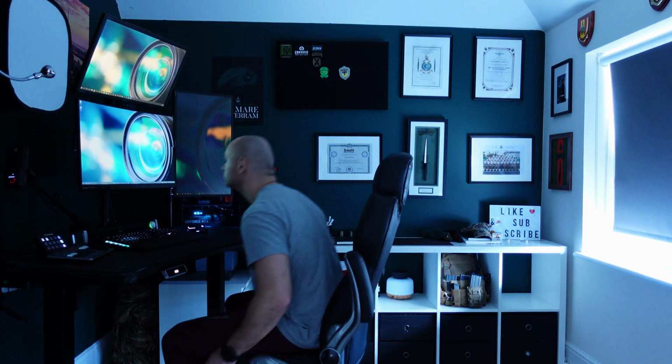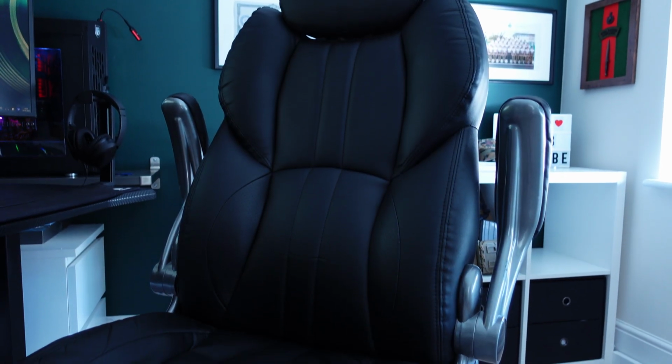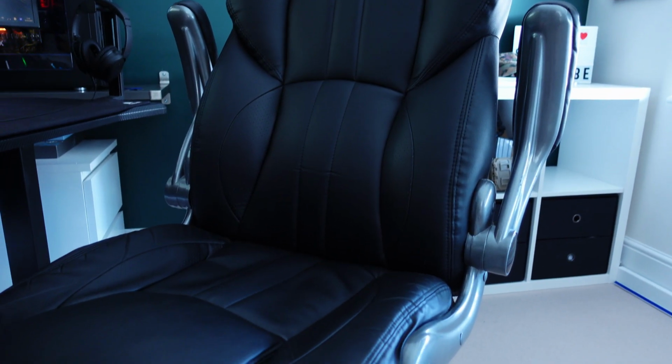The chair is a Song Mix office chair, which is pretty comfortable but not the most ergonomic. My advice is to test out all kinds of chairs and try to find what feels good to you rather than what looks good. Bear in mind that you will be spending hours upon hours on this chair, so make sure you're happy and comfortable.